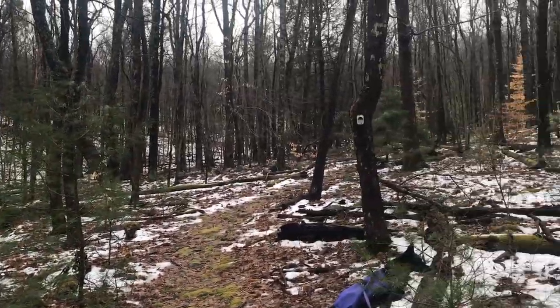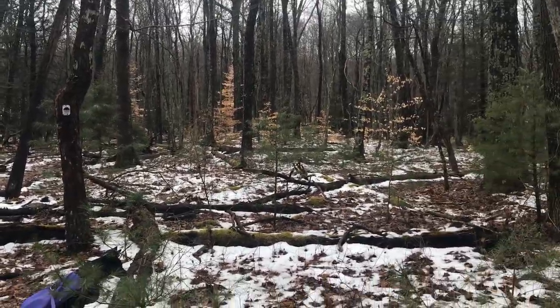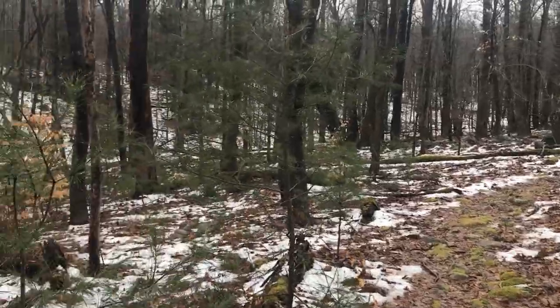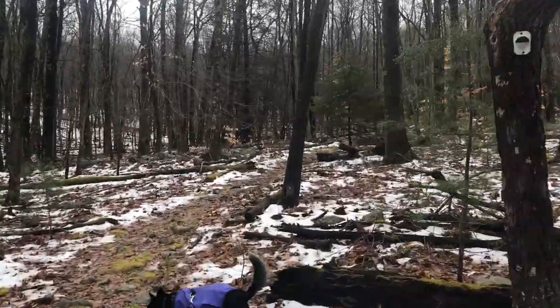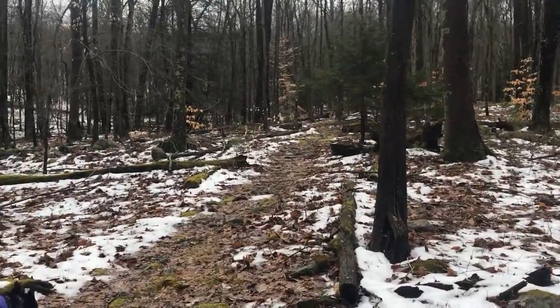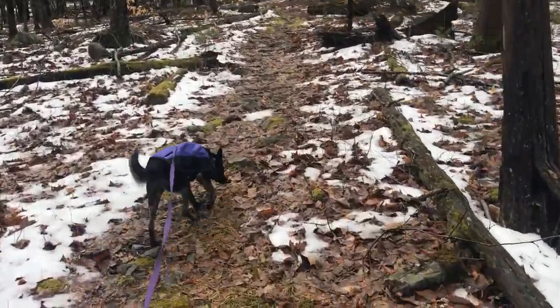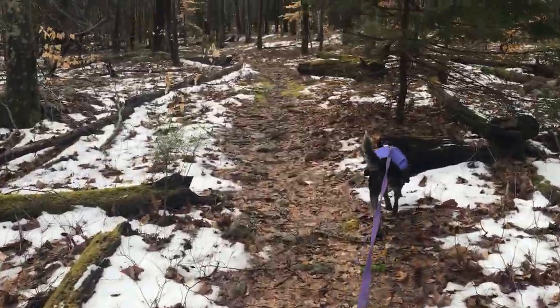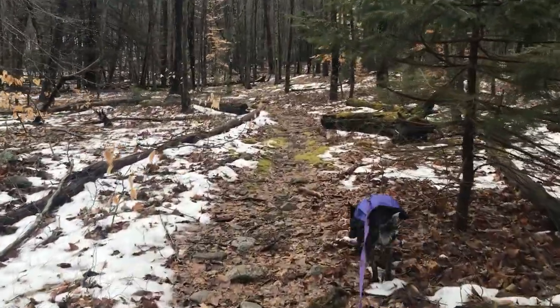So the pine went away and it opened up a little bit. The road is really close by and it's a pretty trail, but the whole time so far we've been hearing traffic noise, which kind of stinks. It's a little rocky, but not too bad. Relatively easy.